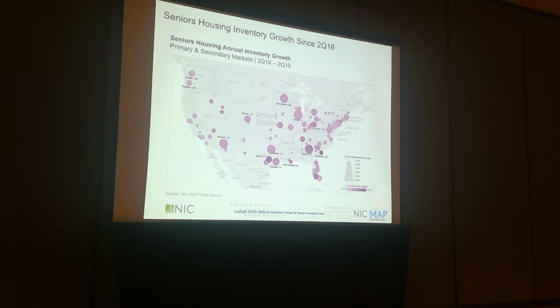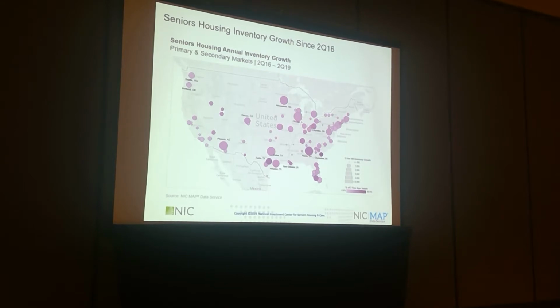So this is a heat map of seniors housing inventory growth since the second quarter of 2016, about 3 years ago. It shows the areas of the country that have seen the most change in seniors housing inventory. The size of the circle represents the absolute growth in unit counts, and the color of the circle represents inventory growth as a percentage of supply. If we look at this map closely, we can see what's going on in certain regions.